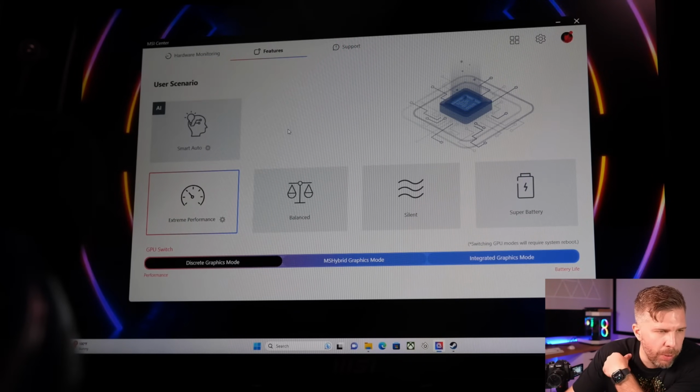User scenario is the most important area of MSI Center. This is where you can set your fan profile. You can do smart auto mode. It's probably going to work most of the time. Realistically, if you're going to play games, you might as well do extreme performance or balanced mode.